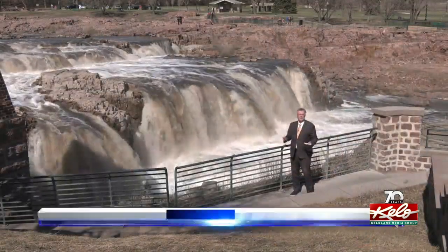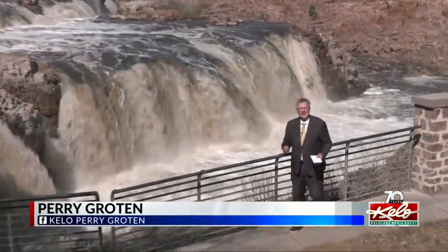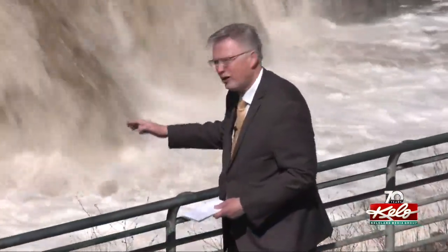Especially with the increased flows that we're seeing right now, all it takes is one slip and suddenly you find yourself in a pretty good current, and it can be hard to get back to shore. The strong current is also churning up plenty of foam in the water, and that can create an added hazard to park visitors because they can't always tell where the ground ends and the water begins.